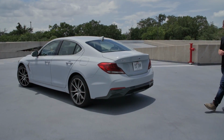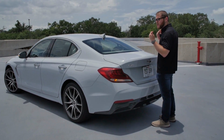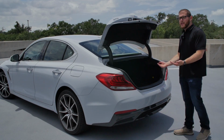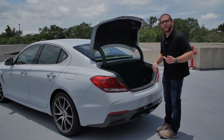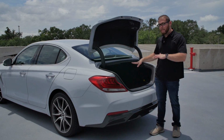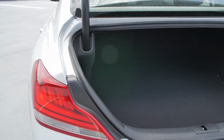So coming back to the trunk, I wanted to show you the Genesis Smart Trunk feature. If you just stand back here with the key in your pocket close enough, it'll beep a couple of times before then opening up the trunk. I really like this solution more than the ones where you have to wave your foot back and forth like an idiot. So that's really smart on Genesis's part, but they didn't pay that much attention to trunk space on this model. Only 10.5 cubic feet of storage back here.